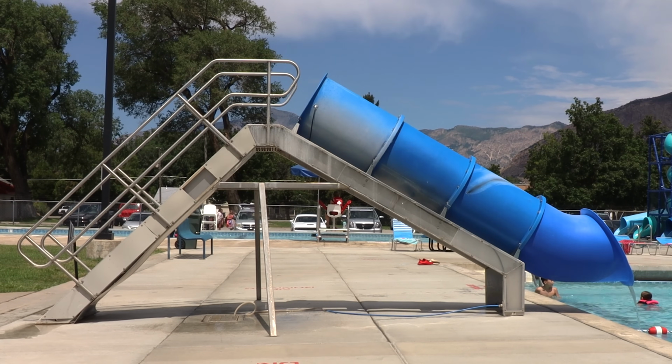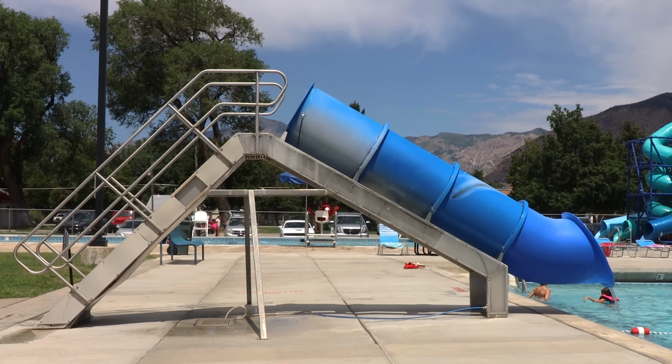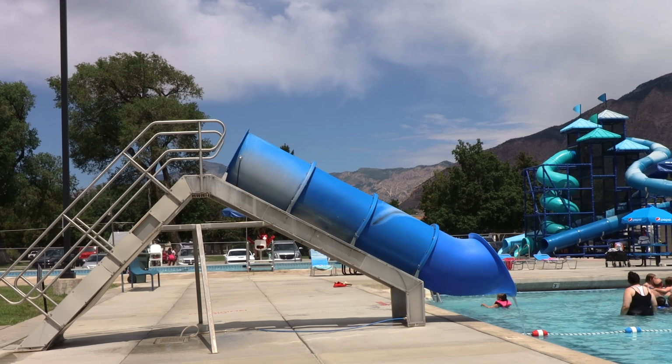Man, it is so hot out here. I really am tempted to go down this water slide, but I don't have a change of clothes right now, so I'm not gonna do that. I gotta get on a plane in a few hours.